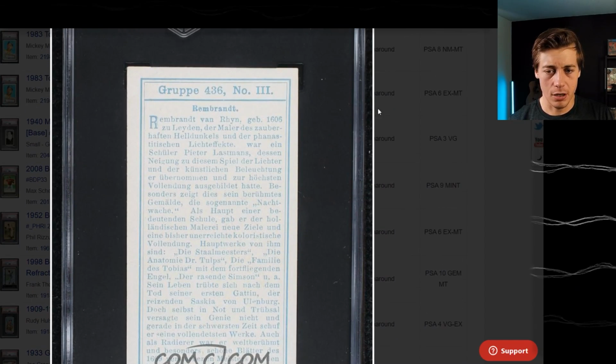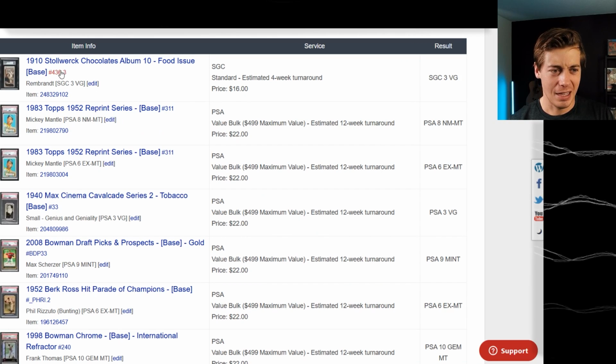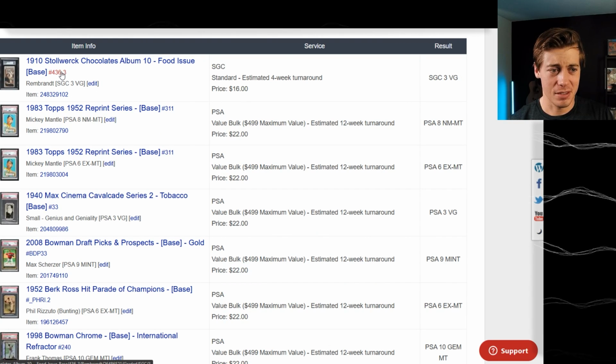Again, nice looking card. This is a German issue, and I'm into this card. I don't know, 30 bucks. Let me see if it tells me.